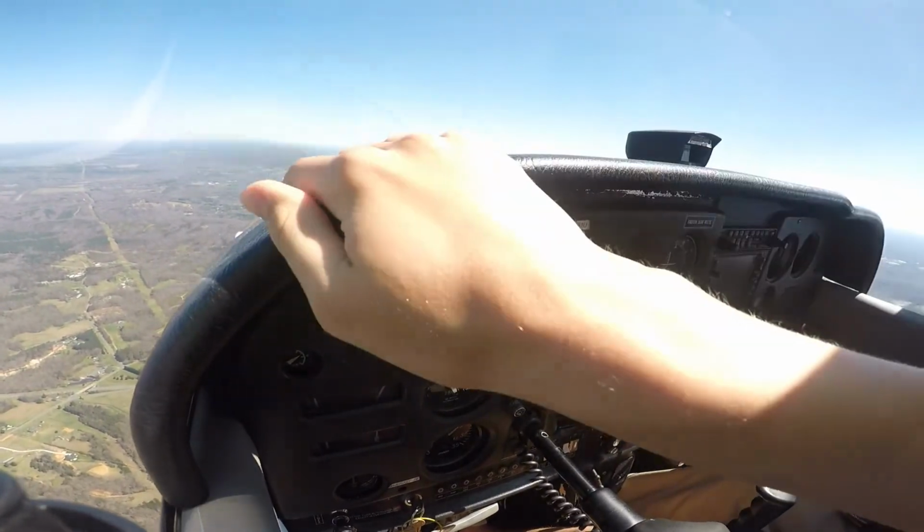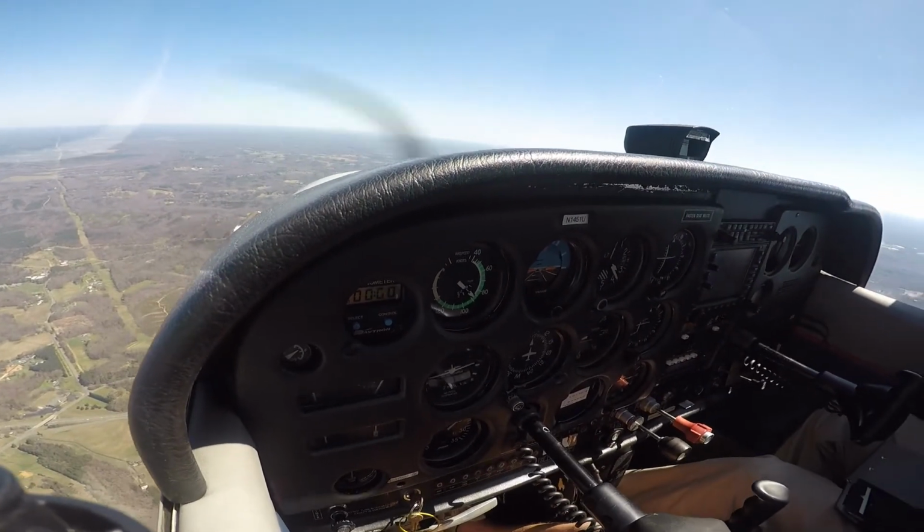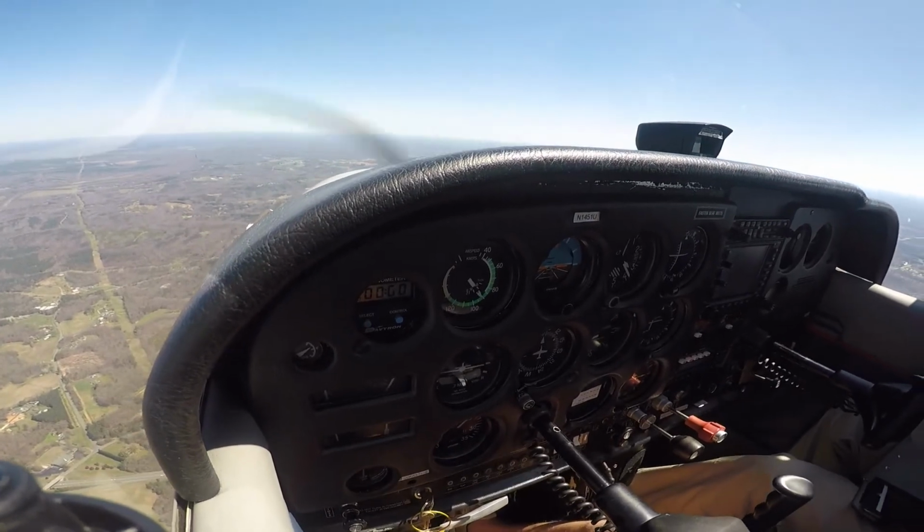Golf, radar contact 30 miles northeast of the Greensboro Airport. Runway 14 is on request. Continue inbound south to the airport, and I'll get back to you on the runway assignment. Rockingham.